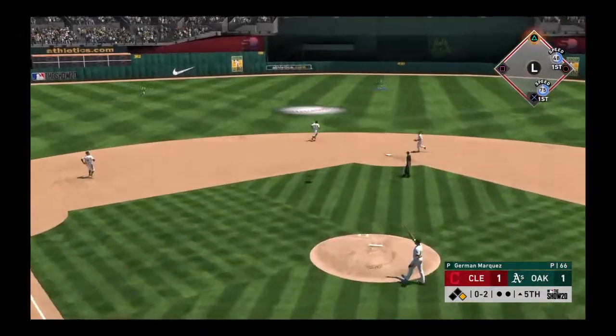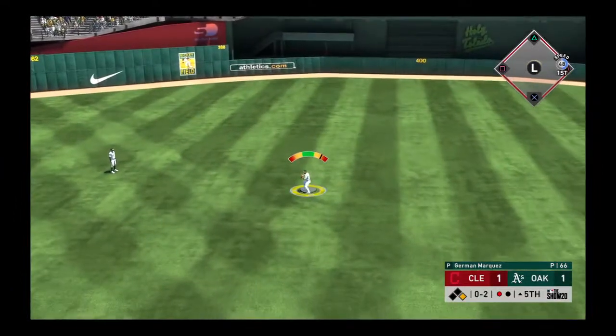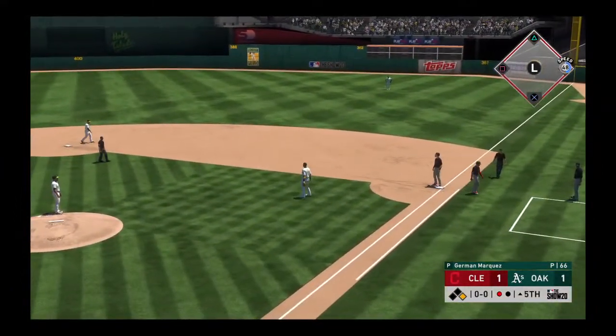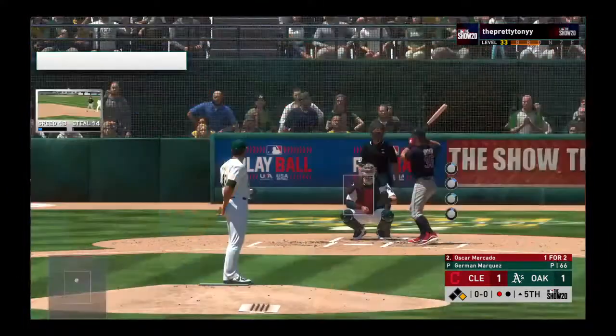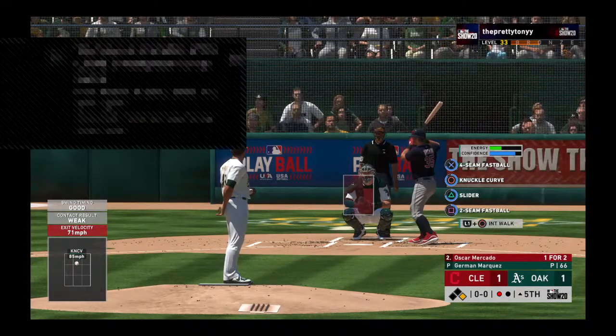High in the air and drifting out to shallow center. In comes the center fielder. He gets to it and makes the catch for the first out. Ready once again, Oscar Mercado. A hit in 2 tries so far. Mercado.